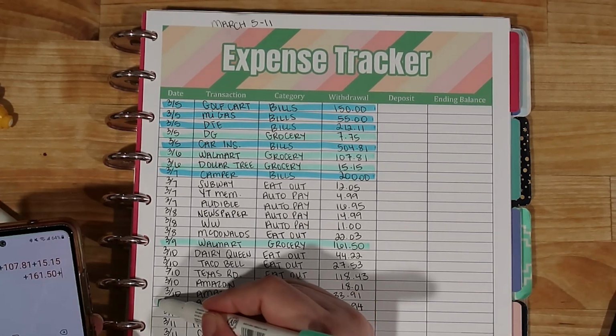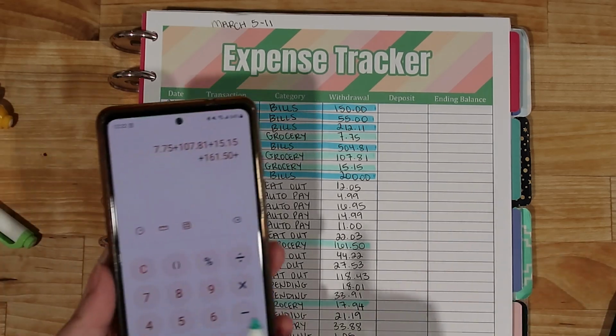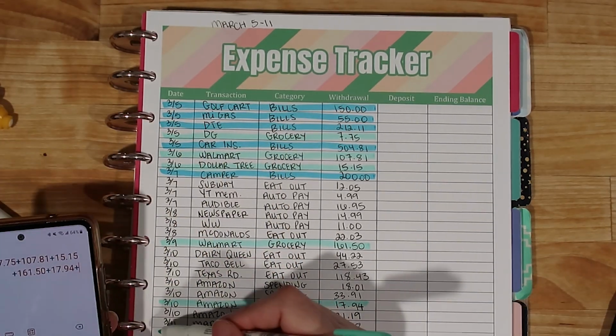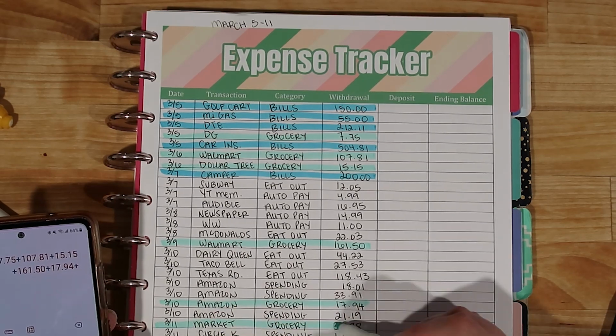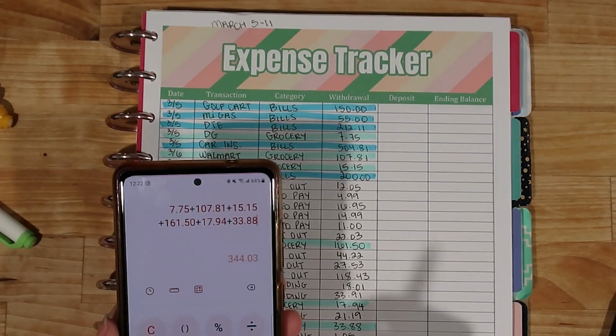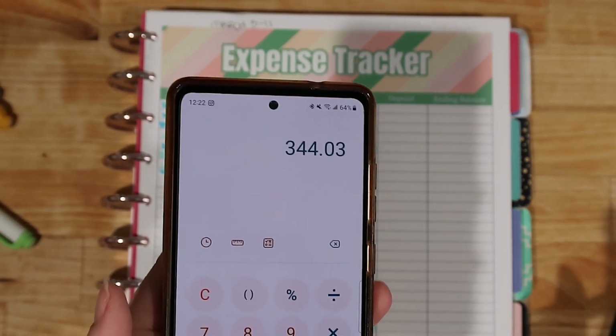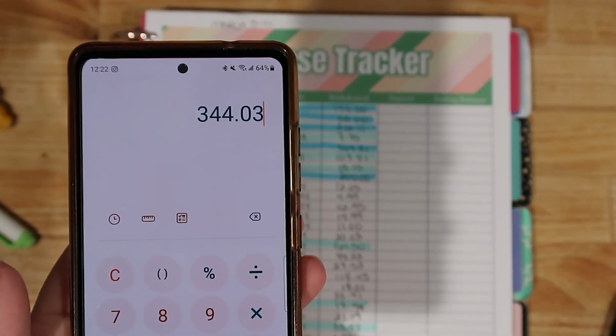Plus $17.94 plus $33.88. So yeah, $344.03, and I like to keep it around $300 every week. So not so great this week.